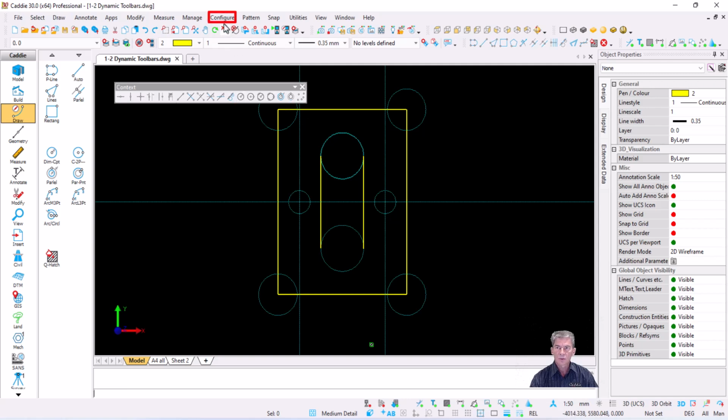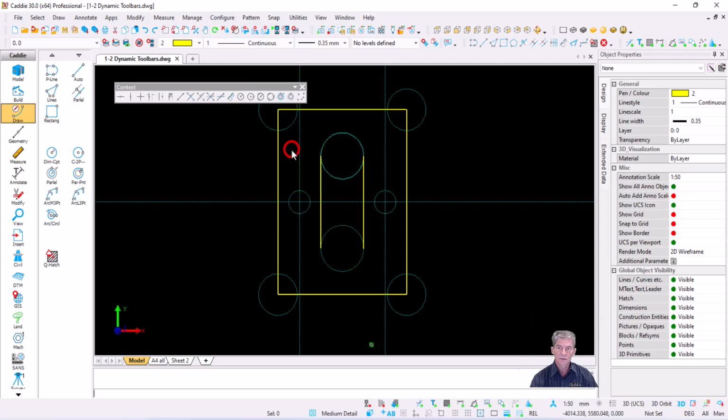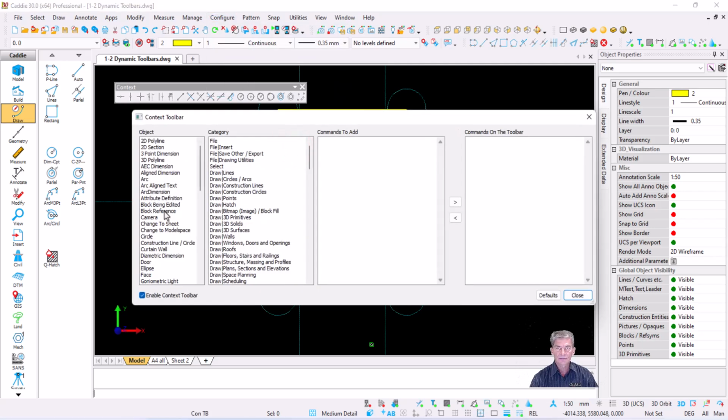So all you have to do is go to configure, and we go down to the option that says configure context toolbar. On the left-hand side, under object, you will see that as soon as you click on arc, it will show you a list of the commands that it will display in your context toolbar. So in our case, we want to add the commands to the construction lines and circle.